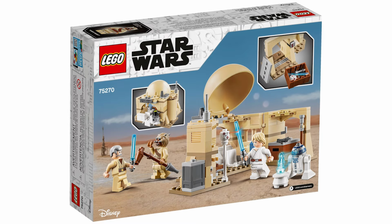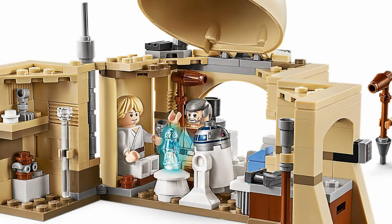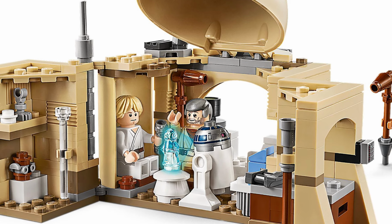Now we have Hans Burkhard Schlomer, another one of the LEGO Star Wars set designers who has designed a ton of amazing sets. Here are some of his insights.